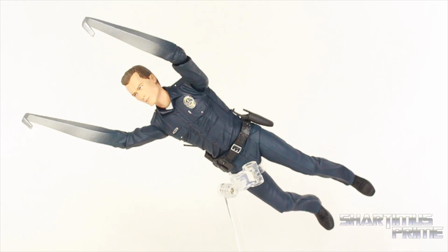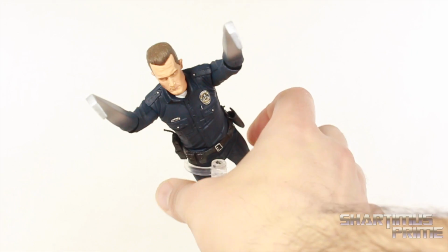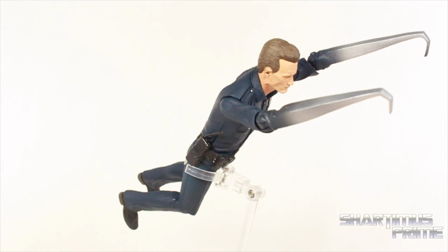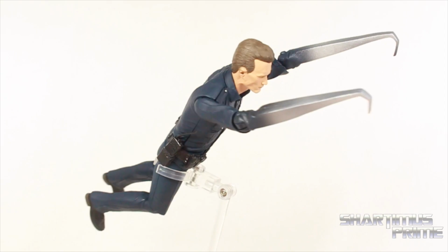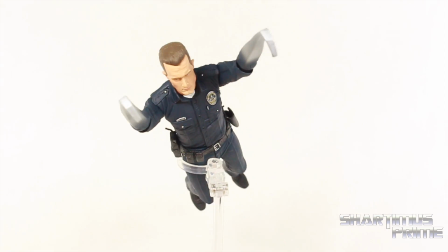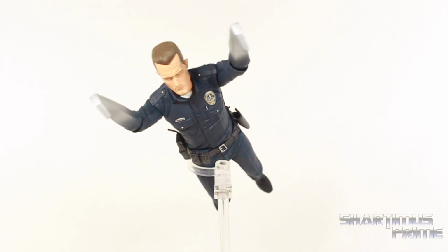Then lastly, here we have T-1000 in a diving pose. Remember, he was diving to the back of the car. I thought that was awesome. Again, I really like this figure a lot. I highly recommend it, especially if you're a T2 Judgment Day fan. Pretty soon I'm going to pick up the Sarah Connor. Now I really want to get Sarah Connor to complete all the Ultimate T2 figures.